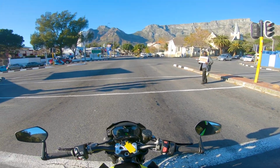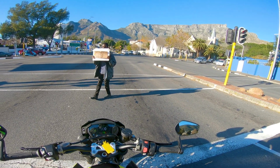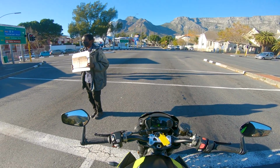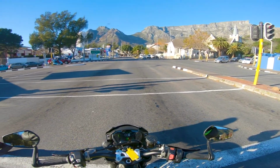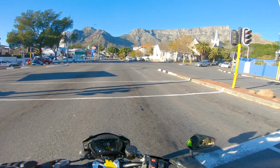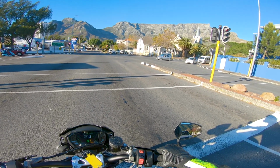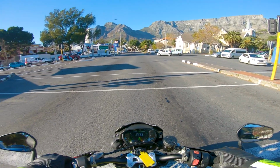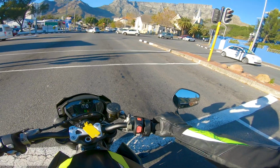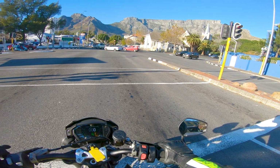But anyway, I've got quite a long time with this bike today to make a decision, and I'm going to head out to the coast. Clarence Drive, also one of my favorite roads, basically the two best roads in Cape Town, really. Spin some laps, get some coffee, and just generally enjoy the day. I'll catch you there. Cheers.